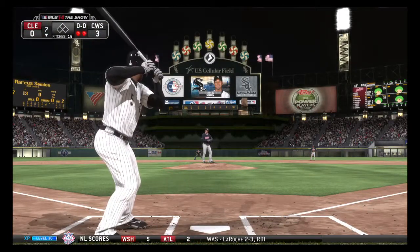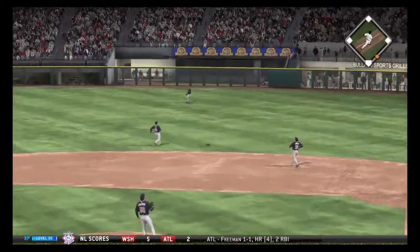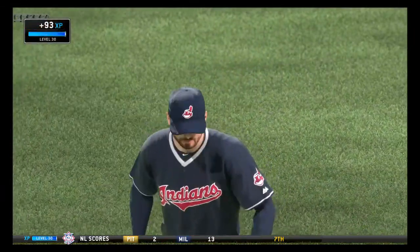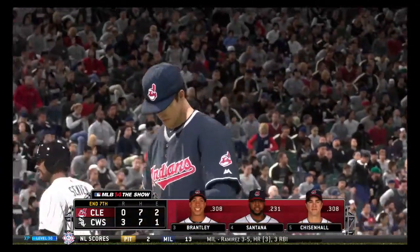Now here's the first pitch. And a fastball taken the other way, but this should be routine out there in right field. And that will conclude matters here in the seventh. 1, 2, 3 go the White Sox, but they're on top by a count of 3-0.